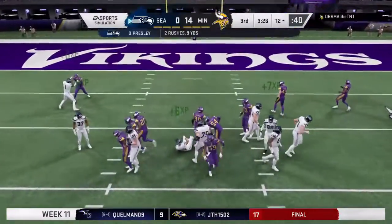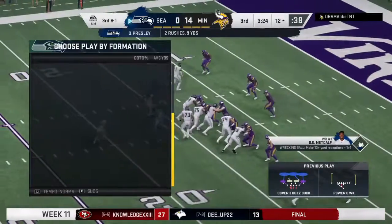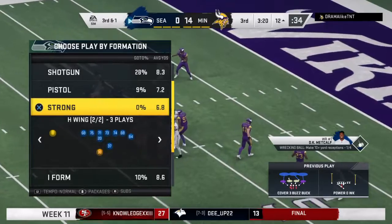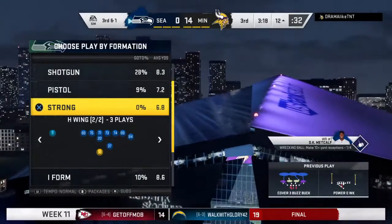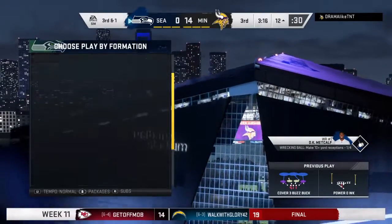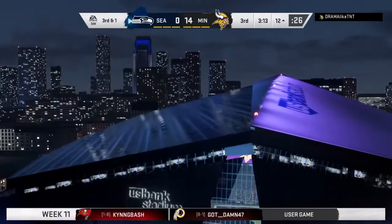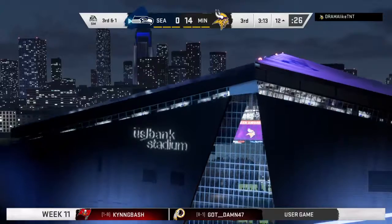And this won't be enough to pick up the first. A gain of 2, 3rd and 1. The good run on first down followed up by a not-so-good run on second down. Now let's find out if they're going to stick with the run here on third down. A lot of people would love to see some play action here. I say go with your best running play over your best blocker.